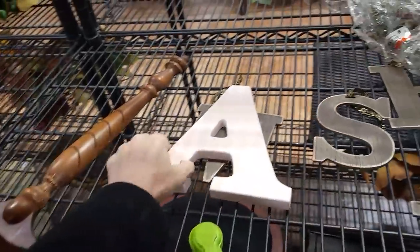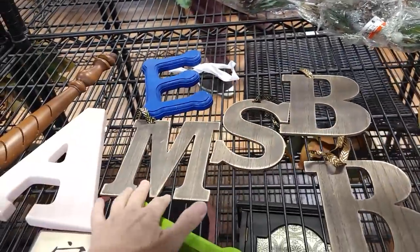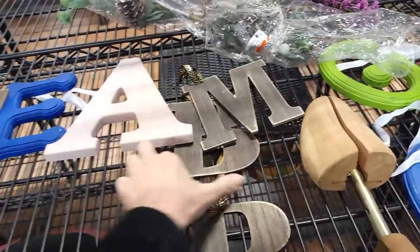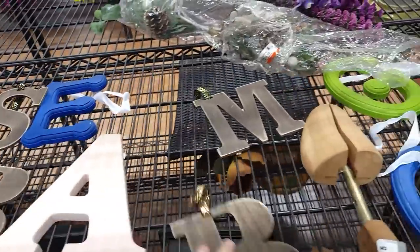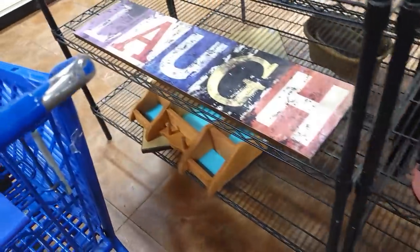Give me an A. All right, let's see what we can spell here. Oh my goodness, we have so many letters to work with. Seam. There we go. Or it can be bab. All right, moving on. Enough silliness.